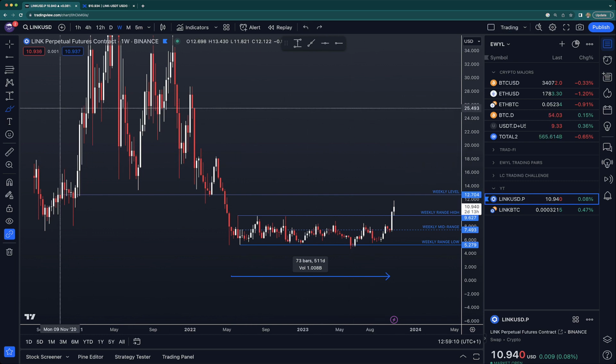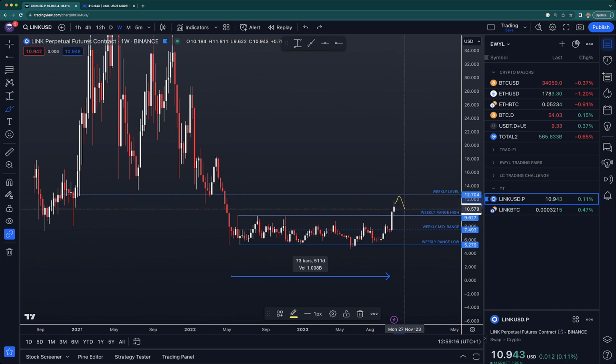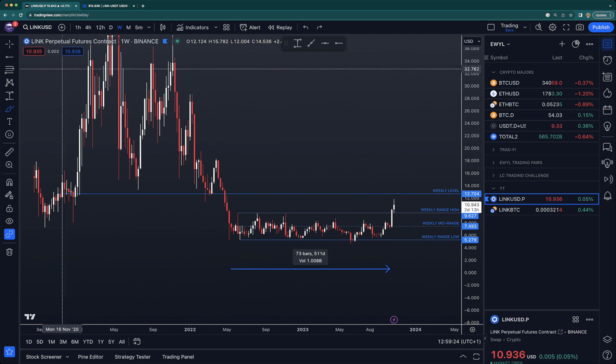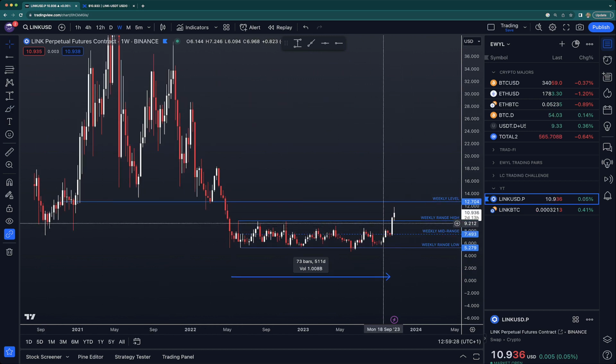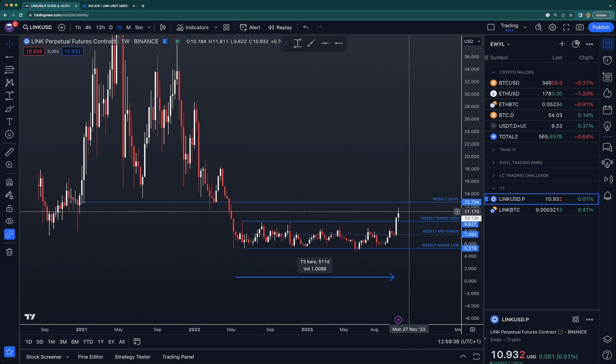Now, a potential scenario here is a come up, test $12.70, reject, come back down, retest this weekly range high as support, and if it holds, then we could see another higher leg up. But just something to watch out for. If we do make that deviation back inside $9.62, on one hand, it's positive. You'll get more time to accumulate in this range if you missed out here. However, if you're obviously hoping for higher, you might have to wait for a little bit longer.